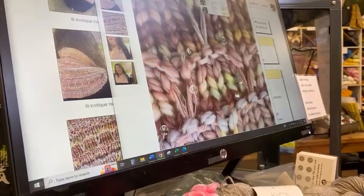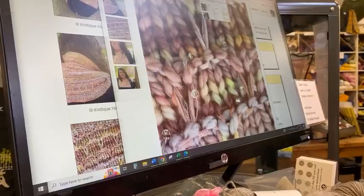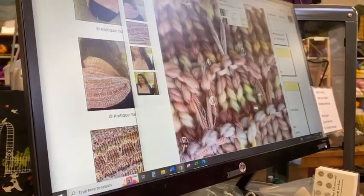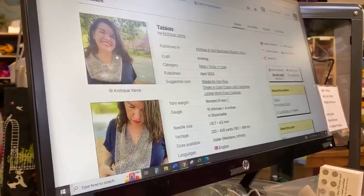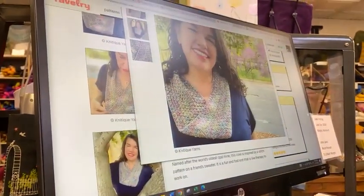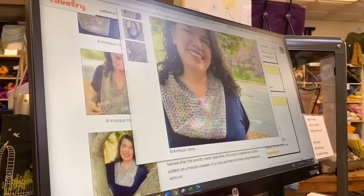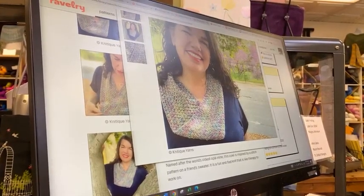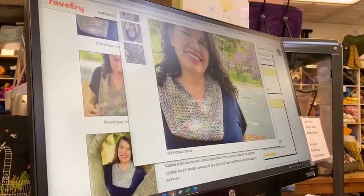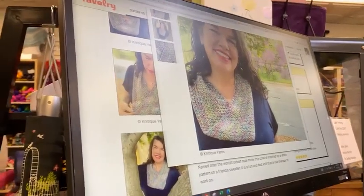It ends up looking like more because you're slipping that stitch for like 3 rounds, so it pulls it up and makes the beaded silken sequins really stand out. Here is another one. This is Tablon. You can just do it out of one skein of Silky Twist in either the Iceland flowers or also in the solids. It would showcase a little bit differently depending on which one you're doing.